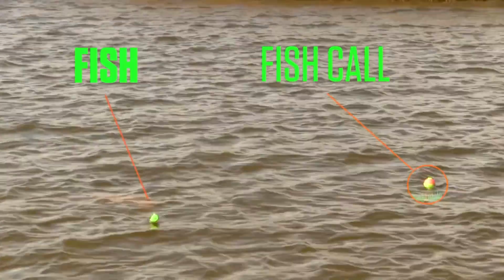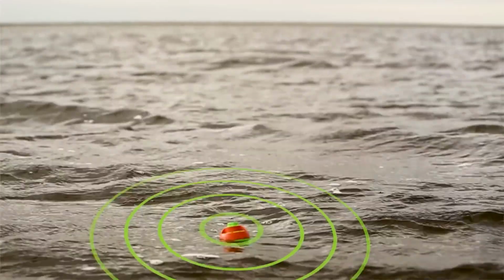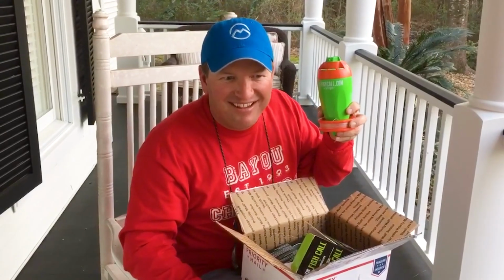The main idea is, instead of trying to guess where the fish are, why not bring the fish to you? This small floating device uses vibration and sound to attract fish towards it. Sound number 1. Scared shrimp.